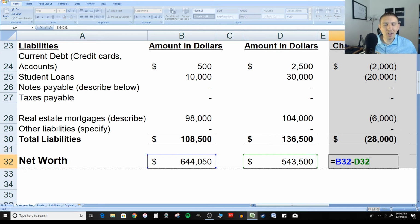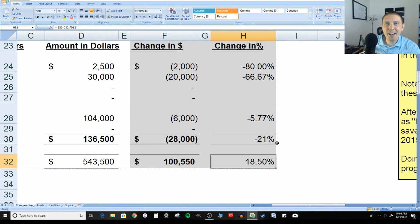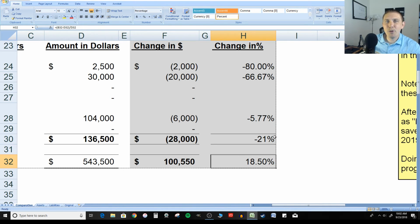And so his overall dollar change in net worth is $100,000. So Chipper had a $100,000 increase in his net worth, which is an overall 18.5% net increase. Damn, I'm good. And I can tell you guys that over the past 5 years, for my wife and I, we've been able to increase our net worth on average anywhere from 15 to 20% every single year.